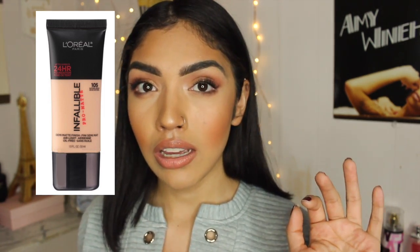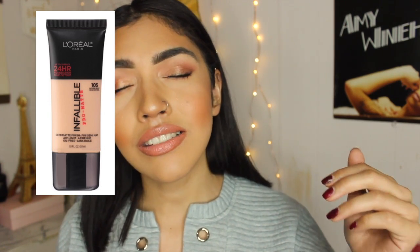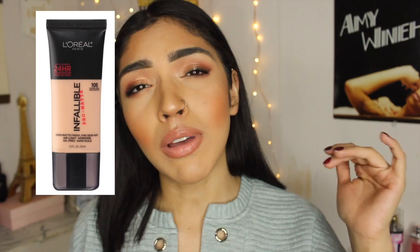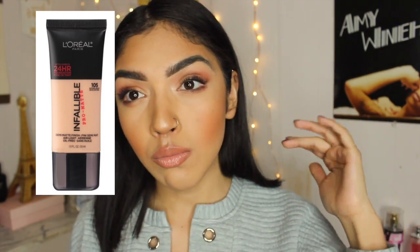This foundation, you guys, this is top dog in the drugstore of mattifying foundations. Honest to God, if I'm speaking from the heart, this is the most mattifying foundation I've ever tried, drugstore or high end. This has beat out my Makeup Forever Matte Velvet. This has beat out my Givenchy Matissime foundation. Like, this is a very mattifying foundation. I love this foundation. I've raved about this foundation. This foundation, honest to God, keeps you so matte.